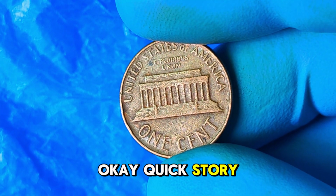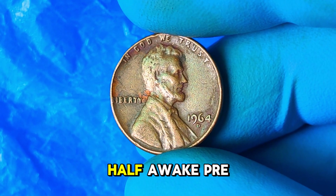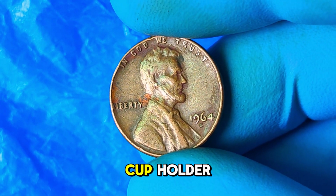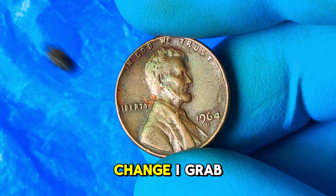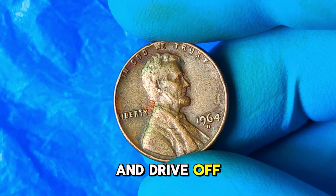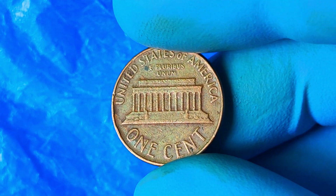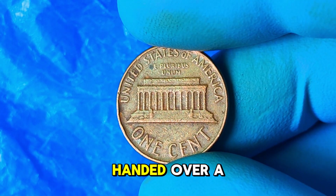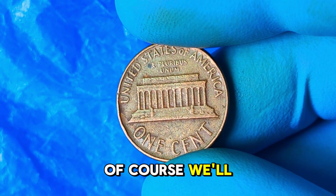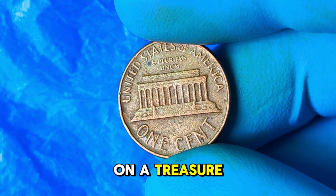Okay, quick story time. About 2 years ago, I was at a gas station, half awake, pre-coffee zombie mode, and I'm fishing through my car's cup holder to get exact change. I grab a handful of coins, pay the dude, and drive off. That night, I decide to look up some old pennies for fun. Yup. I may have handed over a fortune for a bag of Funyuns. Of course, we'll never know, but ever since, I check every penny like I'm on a treasure hunt.